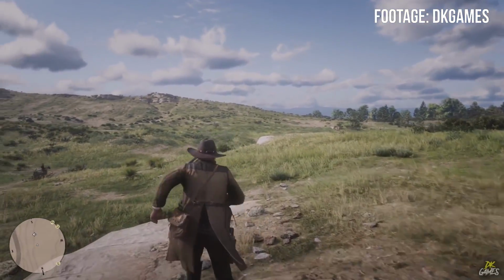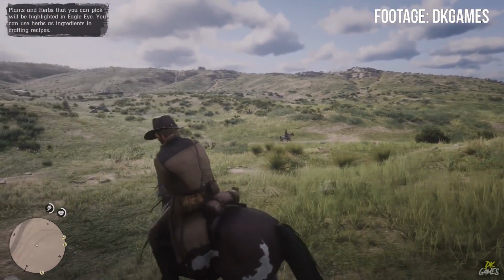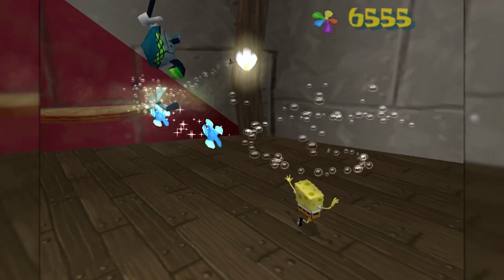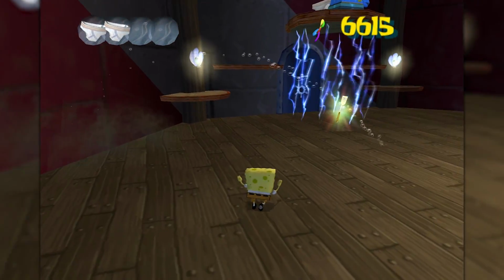Sometimes the simplicity of a video game is what makes it so great, and it could be refreshing to have a game that actually feels like a game. And that is why I love playing classic, nostalgic games like these. They all have the same vibe.